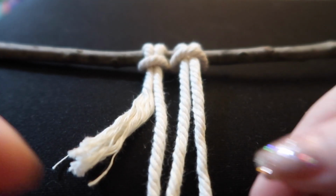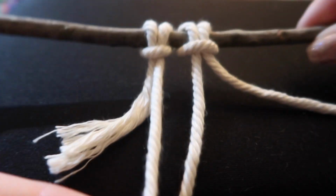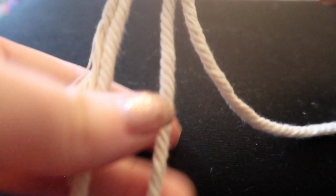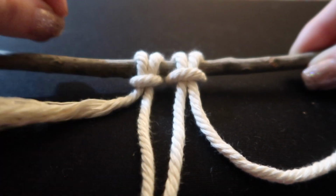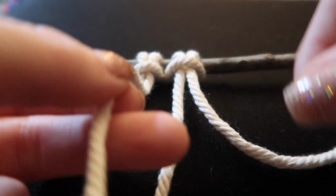So if you're doing the double half hitch coming from the left, it looks a little different, so I wanted to show you that as well. So here we have 2 of the lark's head knots, and this string I just made short because we don't need it, so that just stays over there. This becomes the holding string, so this doesn't move.